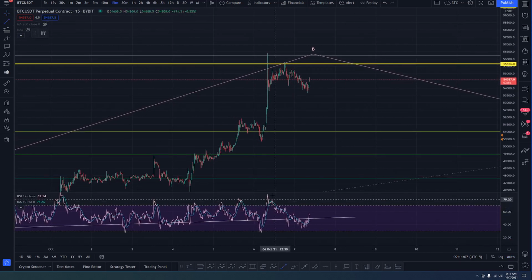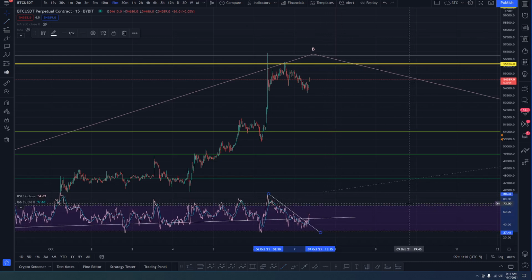On the 15-minute, we've had kind of a break of structure to the upside. So that means on the small time frame, there's a chance this thing goes up. Again, maybe goes up and breaks this high. So we might get impulsive and come on up and break this high.